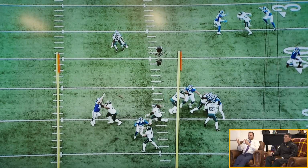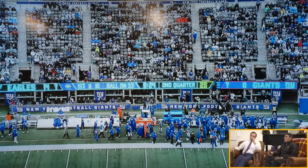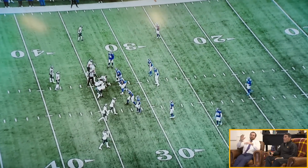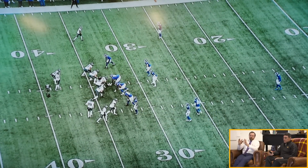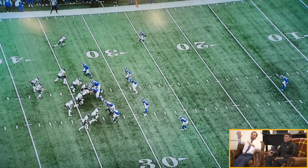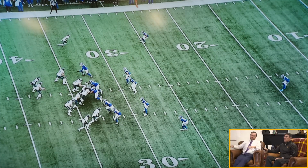So, obviously, blitzing is a big part of what they do. But I think another thing Philly did a good job of is finding big plays, right? They've found a way to get not only the defense uncomfortable, but when you get big plays against the New York Giants, it takes them offensively out of what they want to do. How important is it to find these big plays against the depleted secondary of the New York Giants?